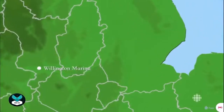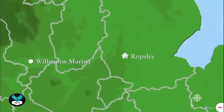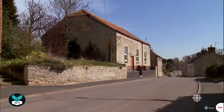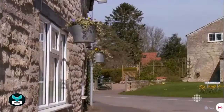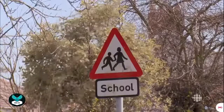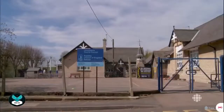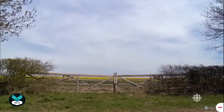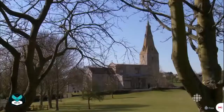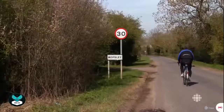We're starting our property search in the sought-after village of Ropsley, an hour and 15 minutes drive from our buyer's boat in Willington. In the quiet village centre are a host of period cottages alongside a post office and a pub. There's also a primary school which could present rewarding opportunities for Mel as a volunteer. And there are a number of footpaths in the area which should make for some enjoyable dog walking. Located on the edge of the village is our first offering.